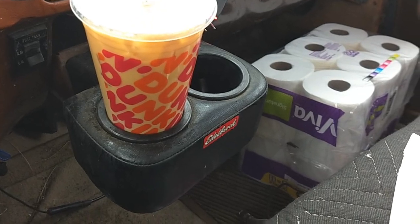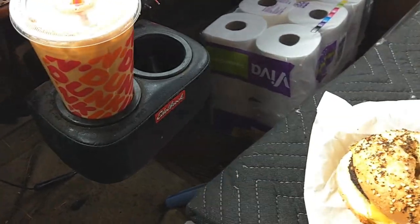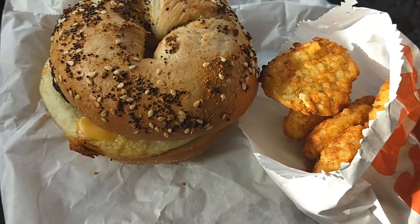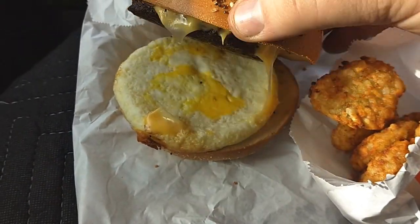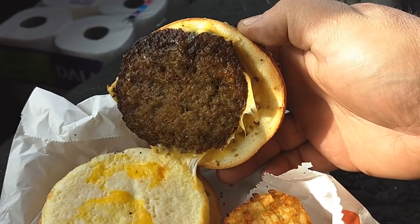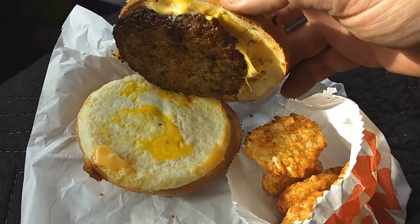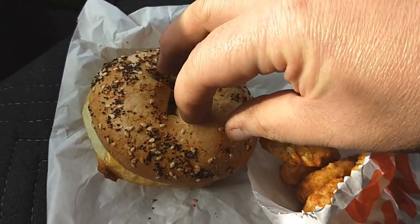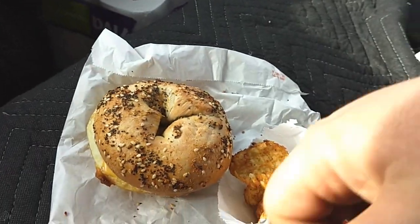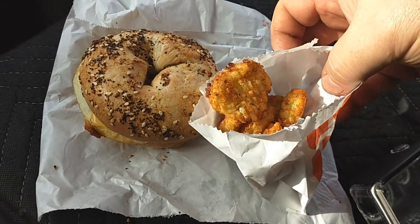And we celebrate our victory of, I don't know, number one scrap metal leads to everything bagel toasted with a really overcooked sausage, egg and cheese. We got some hash browns to go along. Got a double order.